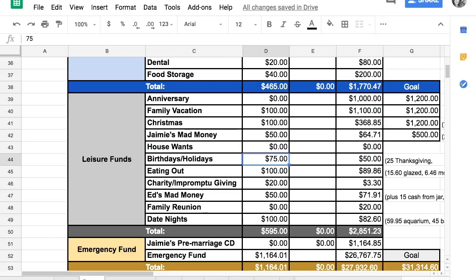However, I actually am going to zero this one out because, as I come to think of it, we have $50 in that account right now, and I don't think we have any birthdays in December that I need to put anything in that sinking fund for, and Christmas is covered by its own sinking fund. So I think we're okay to not contribute in December there.